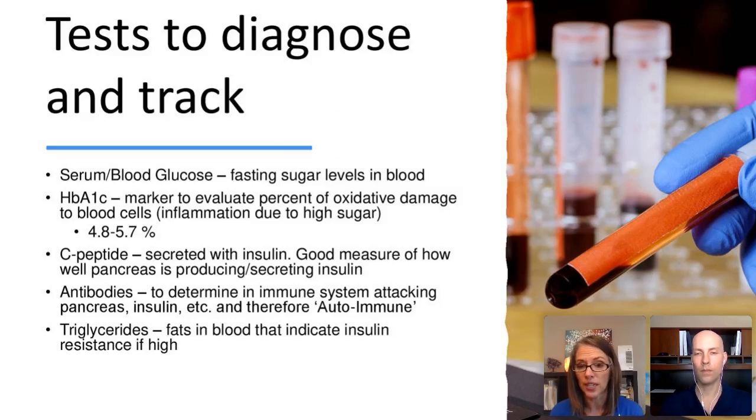This is also what we look at with the adults. The antibodies tell us about immune activity against a tissue. So for example, we will look at different antibodies for thyroid if someone's immune system might be attacking thyroid tissue.